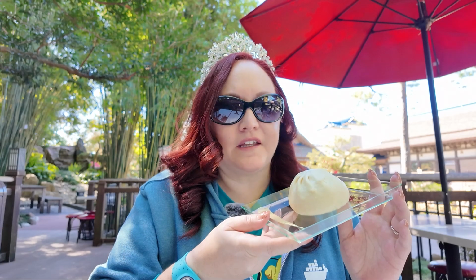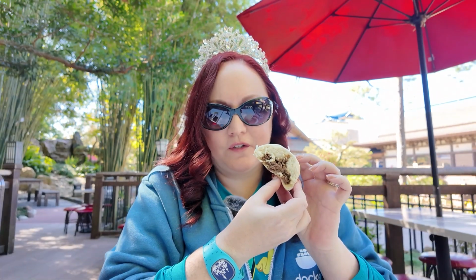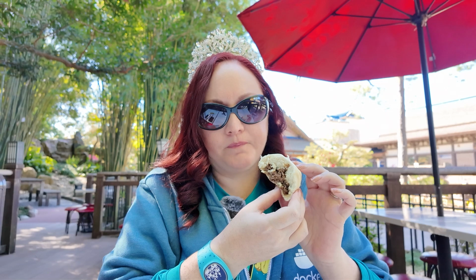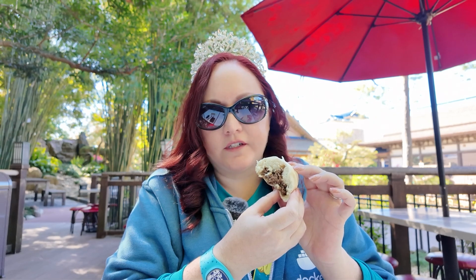But first, let's get the cross section. Let's look at the cross section. You can see this is filled very nicely, so it isn't a terrible price for the amount that you get. So I'm pretty happy with this so far, but let's see how it tastes without the sauces. It comes with 2 sauces, but let's see how this tastes without the sauces. I took my sunglasses off because I don't need them back here. So anyway, let's see how this tastes.